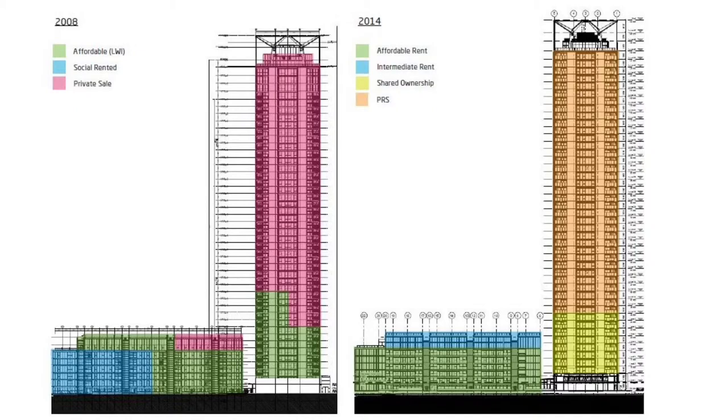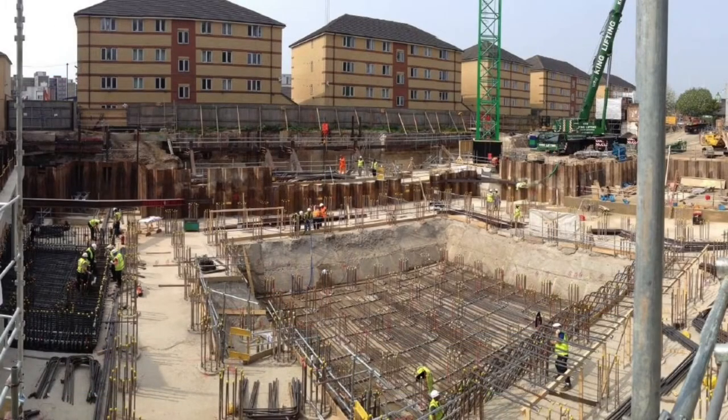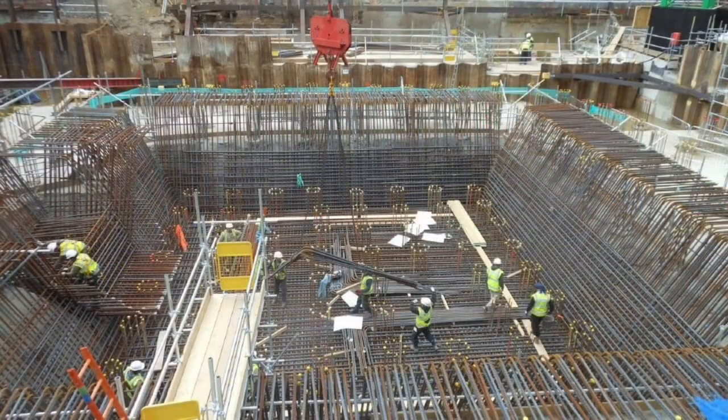In terms of the foundations, as Jenny said, very common in towers of this kind of height, we have a pile-assisted raft. So we have a 1.9 meter deep raft, which you can see going in here. And that is supported partially on CFA piles. Now, what we did here, we did a lot of site testing here.